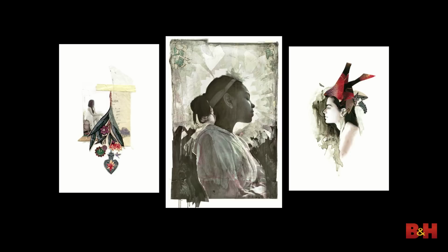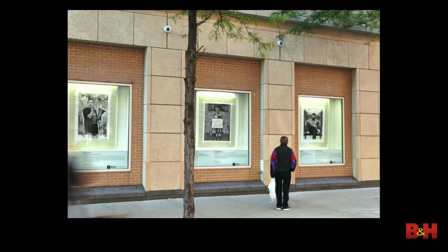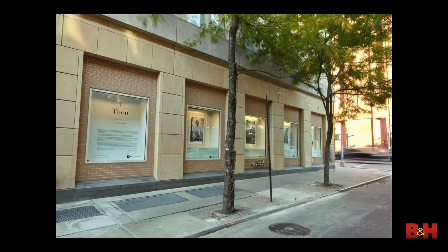I've exhibited all over the United States, in New York, and internationally. Most recently, I had an exhibit at the NYU Kimmel Galleries, which I was so proud to do. In the Kimmel windows, it was portraits of 11 people that were making a difference in social justice right now. I also have an arts organization called I Thou Art, and what we do is we use art to support social movements. This is another shot of the NYU exhibit.